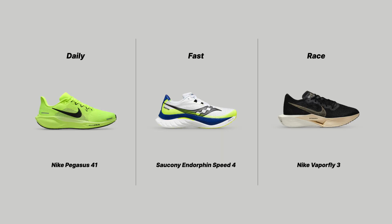So this is obviously going to be the better shoe for me, though I think, again, I would be happy doing this work in either one of these shoes. And this is where you get into rotation building with either one of these shoes. Now, I've previously shown in other videos that I think the Saucony Endorphin Speed 4 is sort of the missing link between a Pegasus and a Vaporfly.